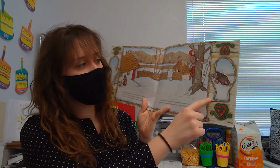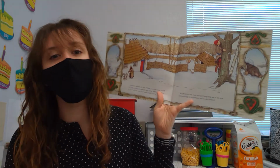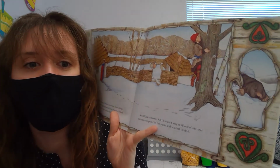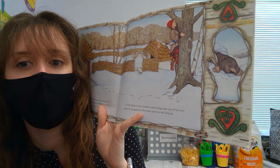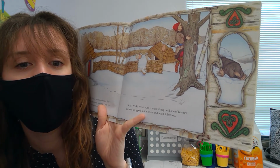If you notice, the sides are even, the previews are even in the shape of a mitten. That's so cool. I see an animal. What do you think this animal might do? What do you think? Interesting. That's a good prediction.